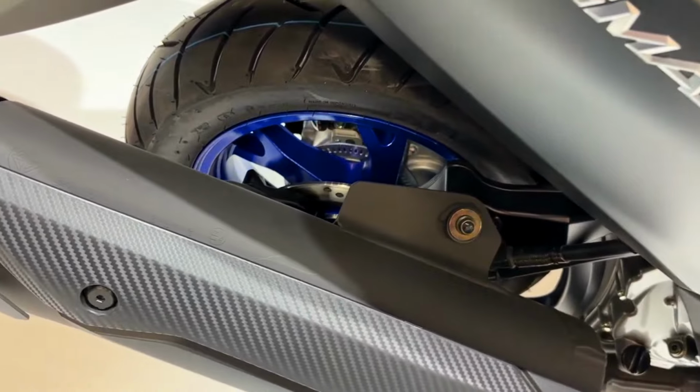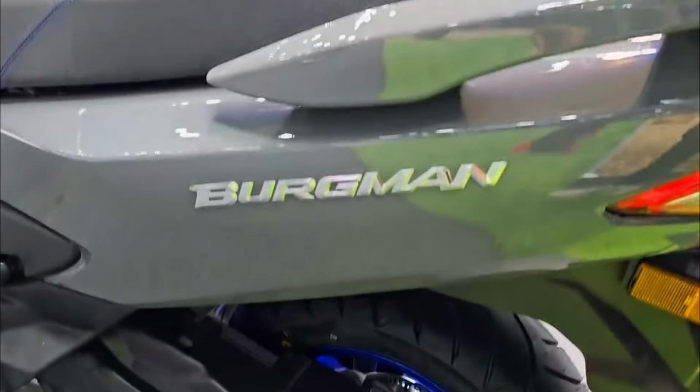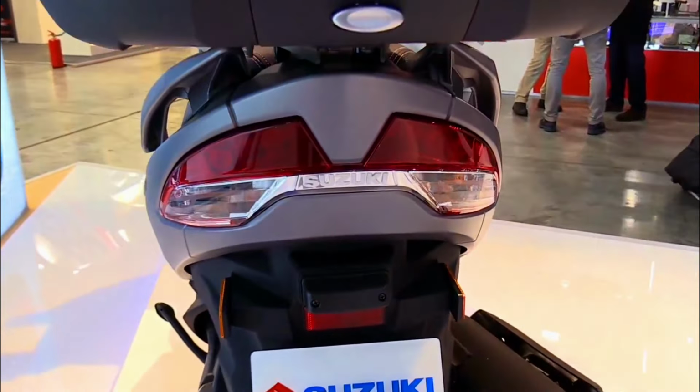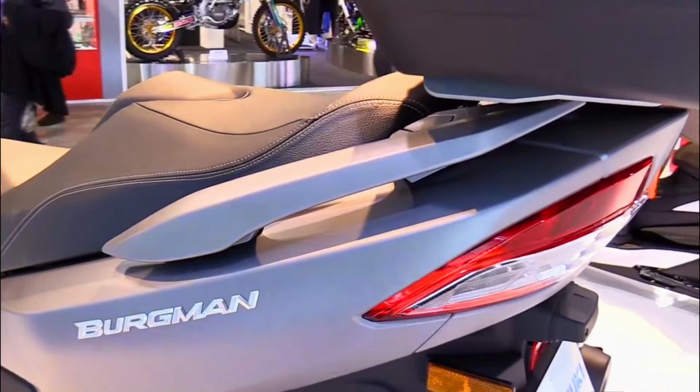The Bergman combines nose and tail styling with full LED functionality, as the dual headlights have integrated position lights, while the rear combination tail lights blend elegantly with the subtle bodywork.